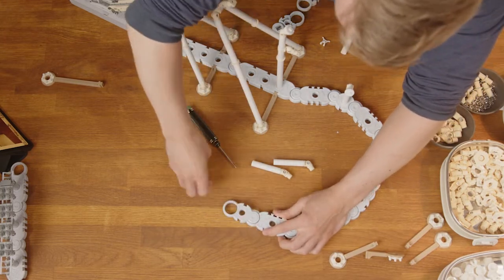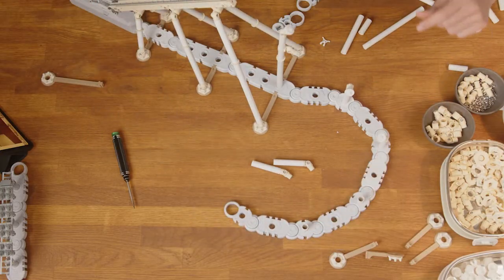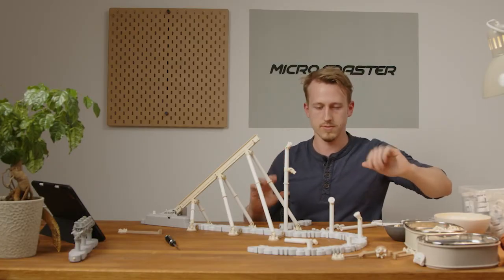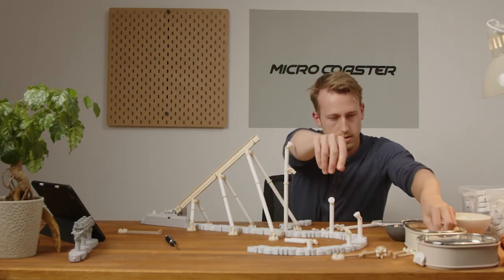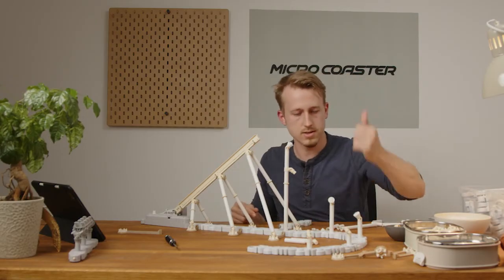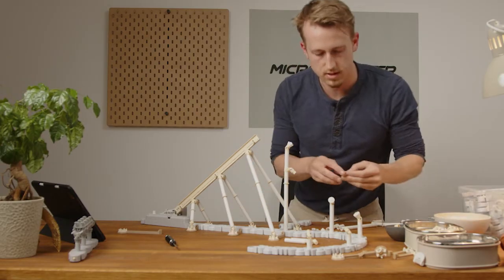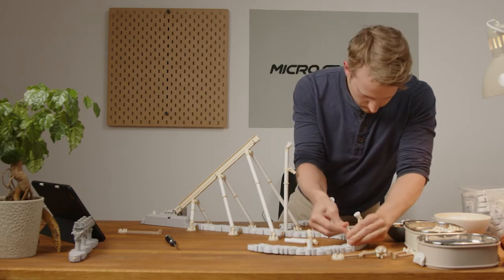Because I want to build something like a little barrel roll, like a little roll. But we keep it simple because of the time. Okay. And you can make it as intense as you want. You can have supports everywhere, but for the sake of simplicity, I'm going to keep it short.